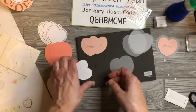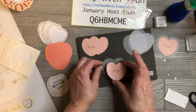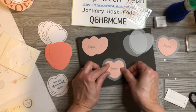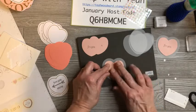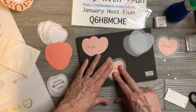And I'm probably using more adhesive than I need, but it's flowing freely tonight. There we go. Nice and centered, just holding that in place.